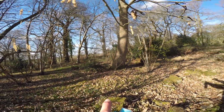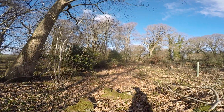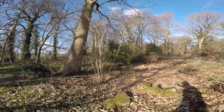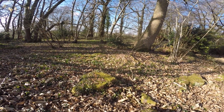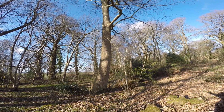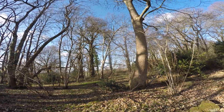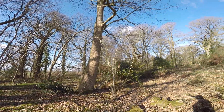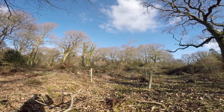Long dead one there, long dead one here, blown down stem there, sweet chestnut. This may be sweet chestnut or it may be an oak. You can see from the size of it, this is a very old stem. Some of those in the back are even older. So this hasn't been coppiced well over 100 years at a guess.